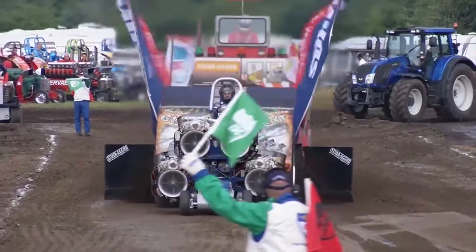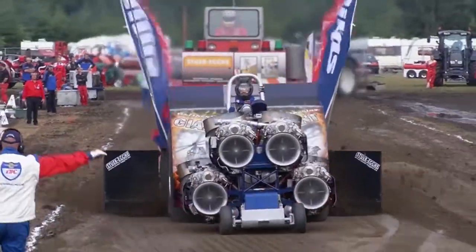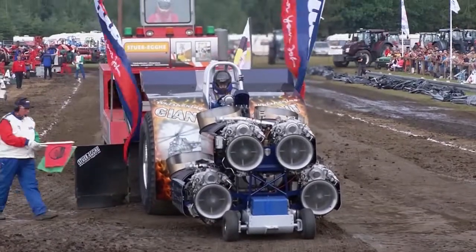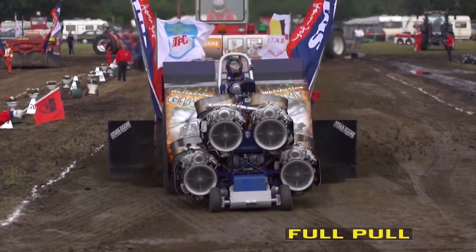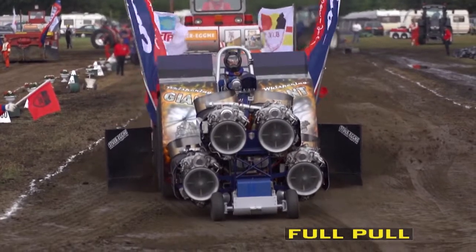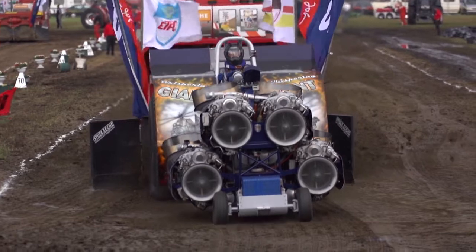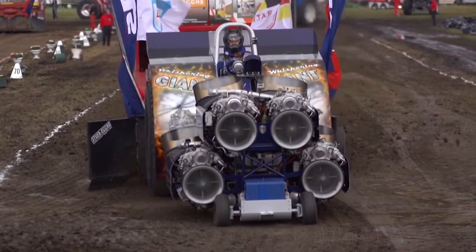Nice balance, nice straight run there from Hans on Whispering Giant. Super full pull again. Just having a quick look at the slow motion as he's shutting down. Let's see what Hans thought of the run.